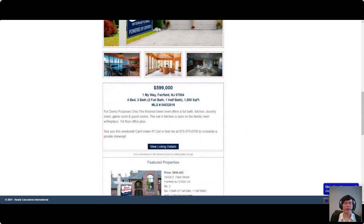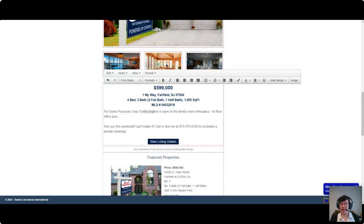So again, over here, you can add, subtract, add in whatever it is you want to do. You can put in pictures. You can put in links. You can put a different color. You can make it a different font, whatever you want. The one thing I caution you to not do, this view listing details button, don't change that. Leave it alone. It's a good call to action, draws attention to where people can go to get more information on your listing. So it could go directly to your paid PrimeAgent website as well, therefore capturing another lead. See how that works?